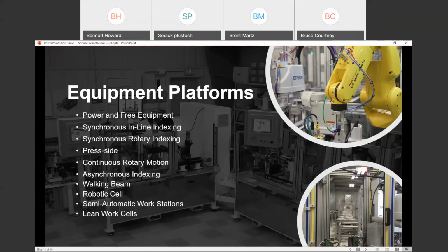Or maybe synchronous inline or rotary indexers. Press side automation is a very common aspect used today to optimize tying together various processes. And we'll take a look at some of those as we go forward. It might be continuous rotary motion, or perhaps it's just a dedicated robotic cell, one or more robots working in a cell to do the work that you need done. And naturally, there's always semi-automatic workstations with operators more heavily involved, or lean work cells.